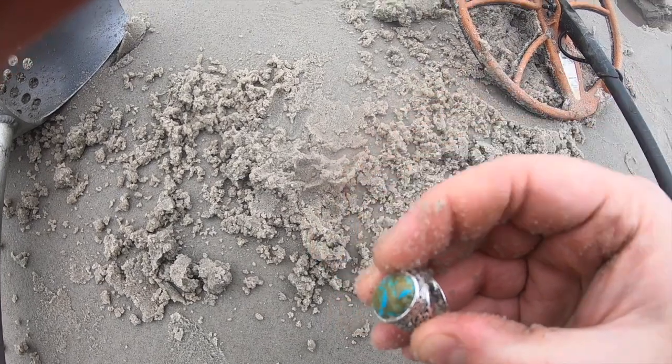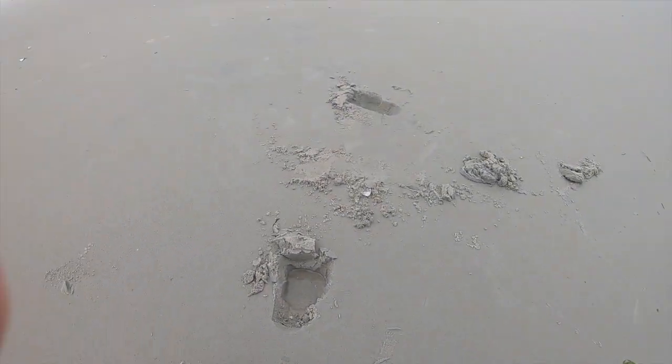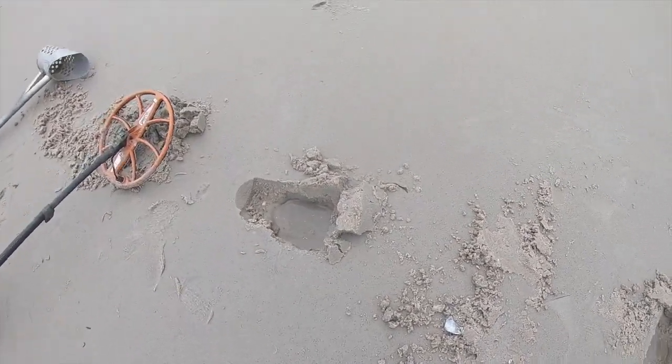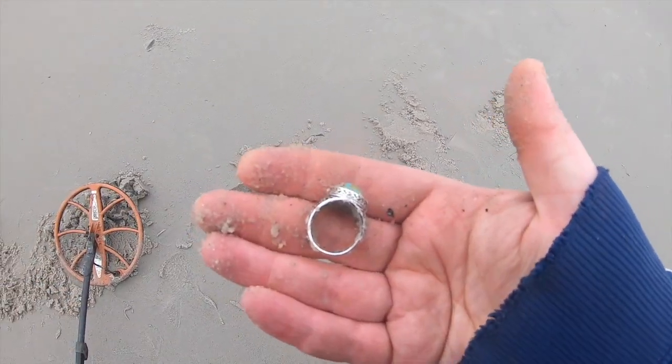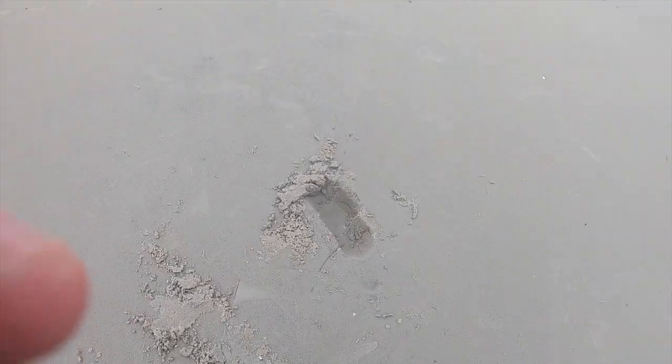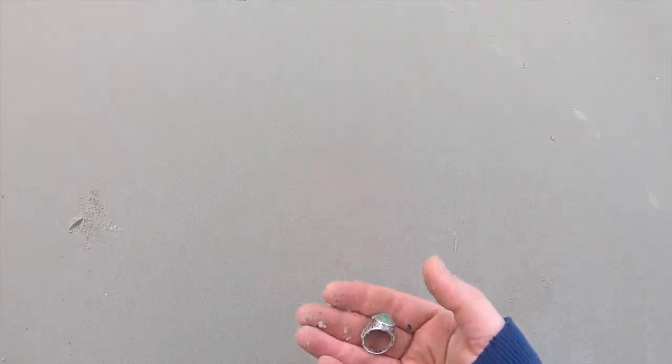Wow. So here's the two signals. One was a pull tab, and second one right by it. Same physics. This is a little heavier, but I'm telling you, like objects, they tend to stay together. And here's proof of that. That's crazy. Now, with each target that you dig on a given day, it should change your worldview of the beach and where those objects lie on that given day.